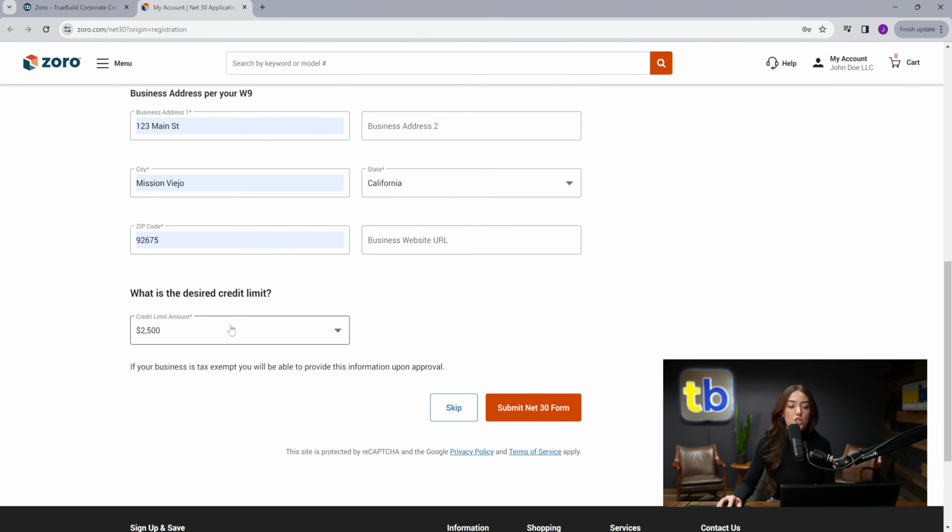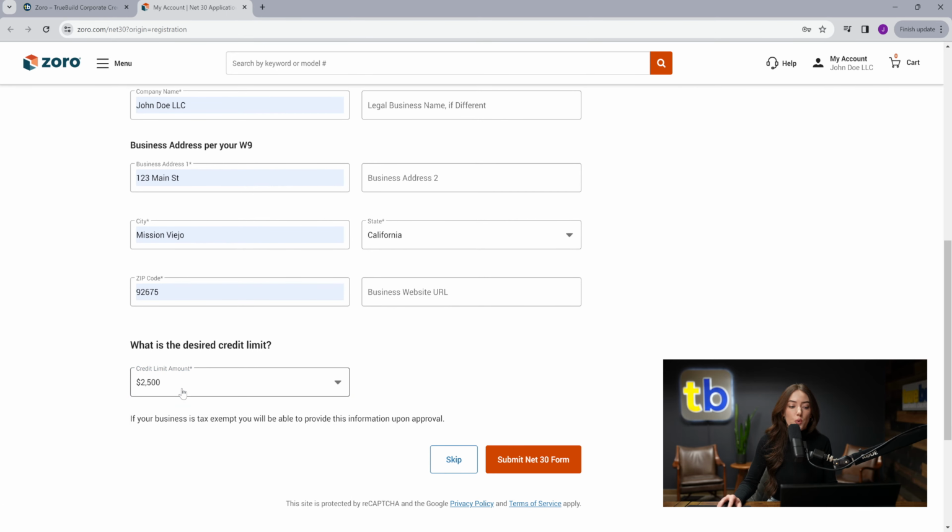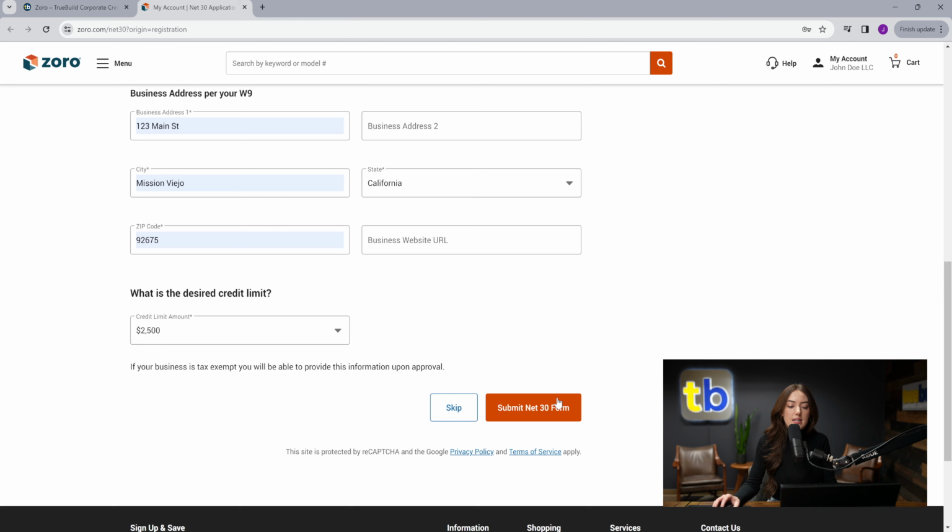And then you're going to check off your desired credit limit. They give you three options: 2,500, 5,000, or 10,000. At this stage of the process, especially not having any business credit established, if you're pretty new and you're in the beginning stages, we'll just go with the 2,500, especially since it's just a net 30 account. The credit limit's not necessarily important. We're really just trying to get the trade line. So go ahead and select your desired credit limit. We recommend just going with the 2,500. They can always approve something different. And then you're going to hit submit net 30.